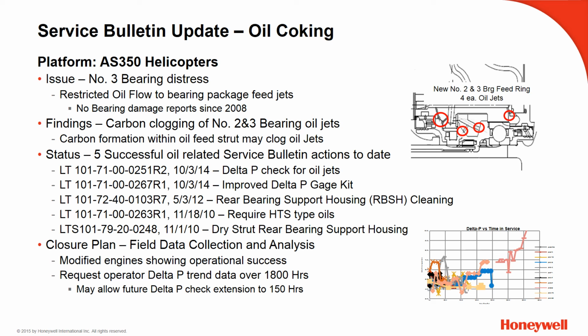This is still on our radar, and we had carbon formation within the oil feed strut that clogged the oil jets. We've had 5 successful oil-related service bulletins. Our closure plan is to complete field data collection, analyze it, and show that all the modified engines are showing great operational success, and we request your help to get your Delta P data trend over 1,800 hours so we can close this service-related defect program we have.